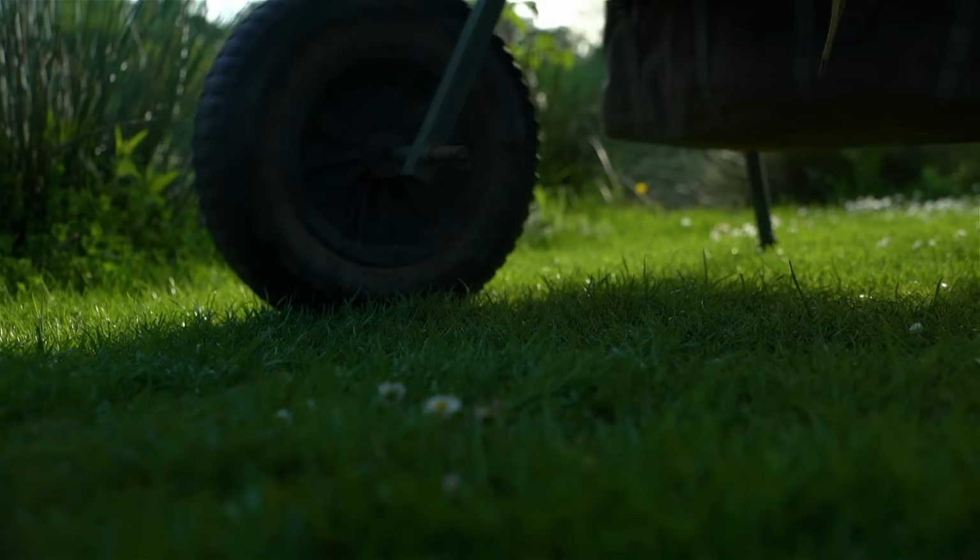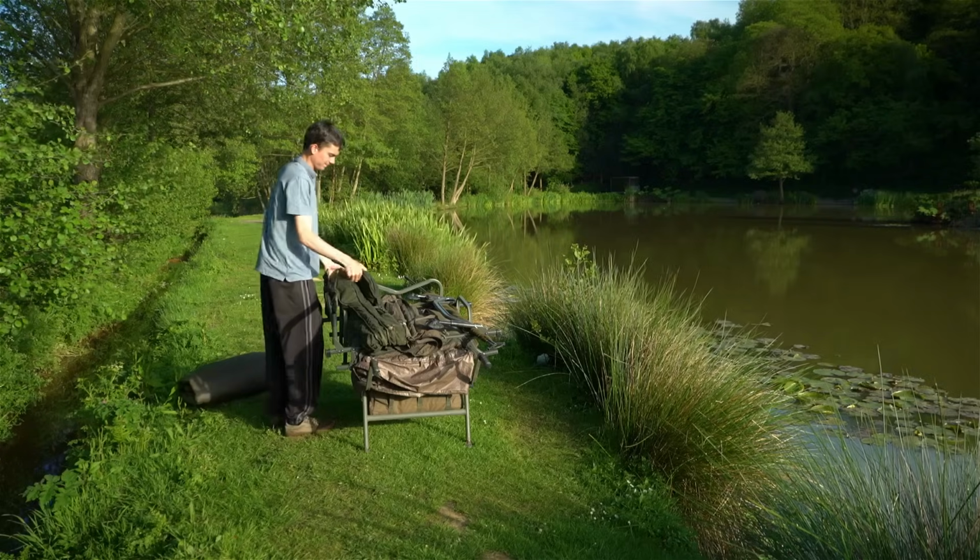Finally, the hot summer weather has arrived. Carp are showing signs of spawning, so they're not going to be the target species this session. Today, we're going to be trying to catch a big catfish.